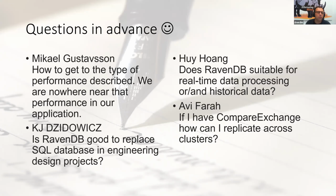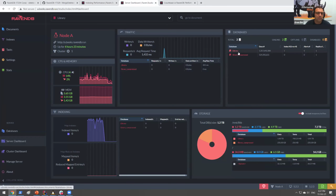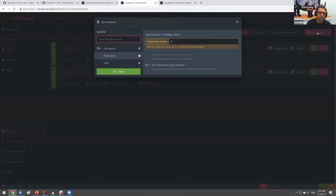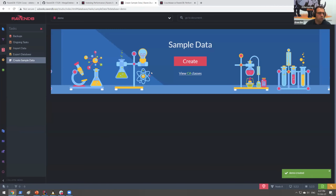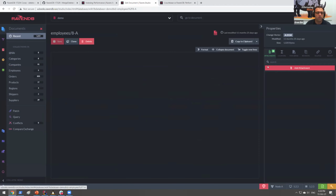Is RavenDB suitable for real-time data processing and or historical data? Yes, it does. RavenDB is really good at that story. We actually have that as a built-in feature. And this is the time series data that we have. Let me show you. You can have historical data, metrics. In this case, let's go to employees.